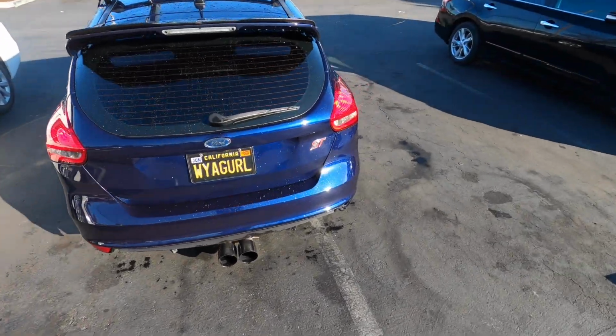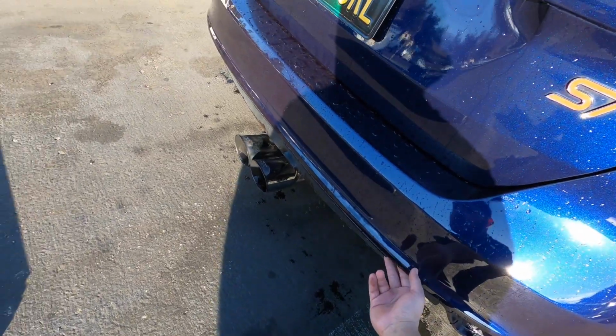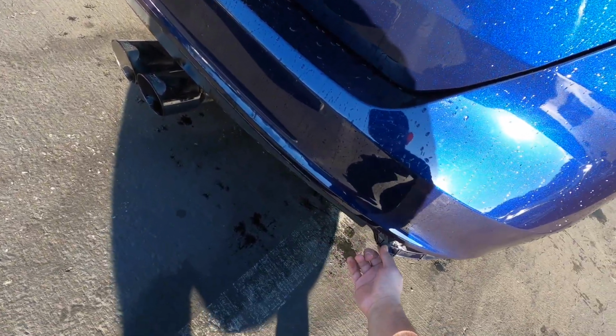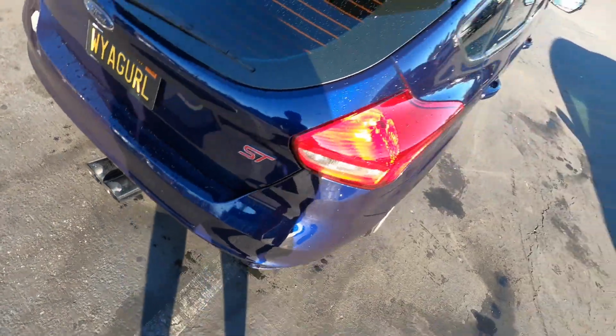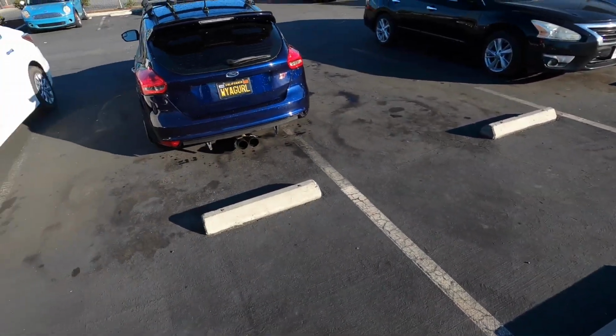I think this bumper just had some damage right here. This kind of ripped off. I need a new reflector, that's for sure. I'm gonna have to cut all that ugly stuff down there. Hey, but other than that, she's coming along.